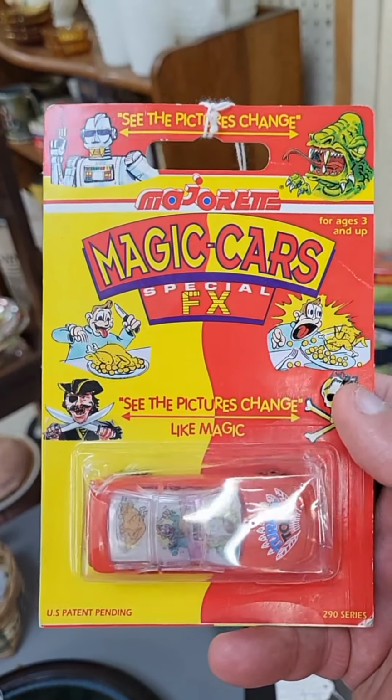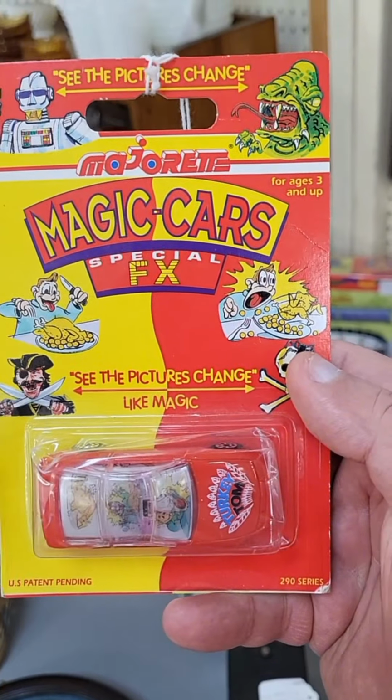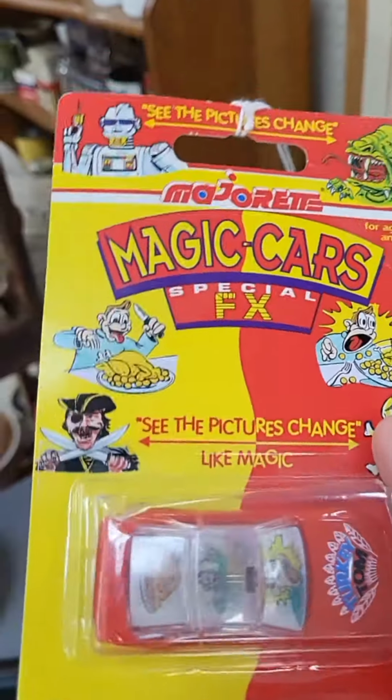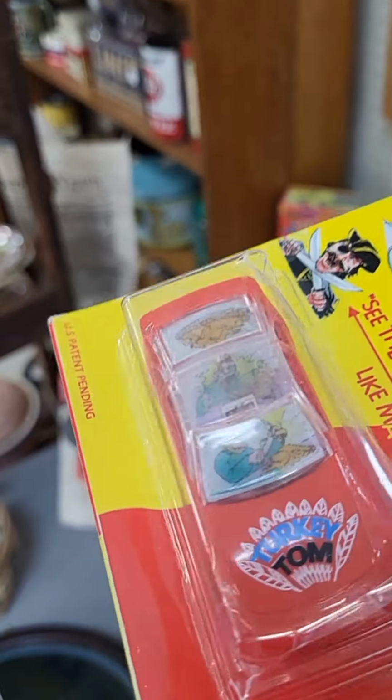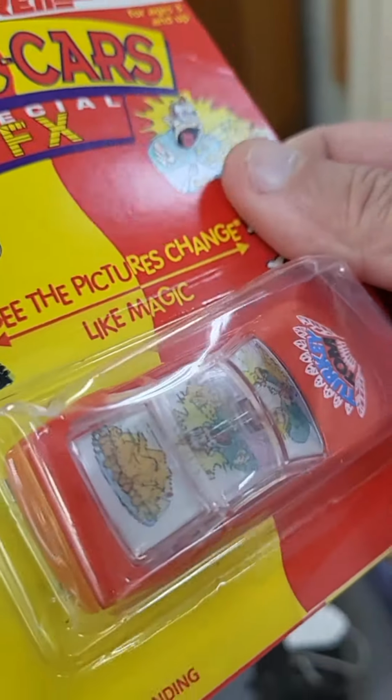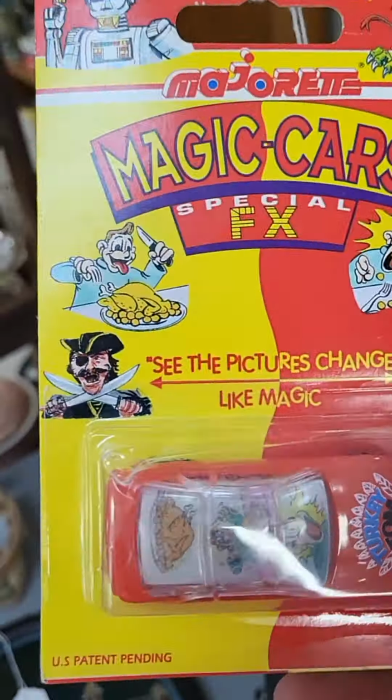So I've never seen anything like this before. Majorette Magic Cars Special Effects. And it's like a little die-cast car, and it looks like it has like a 3D lenticular sticker thing on the top of it. Have you ever seen anything like this?